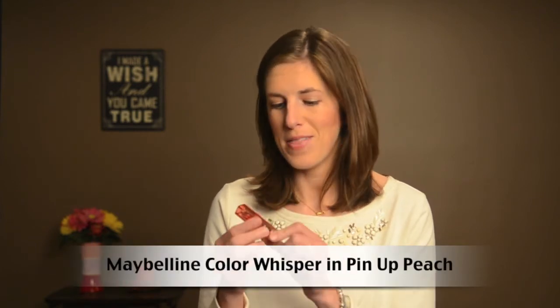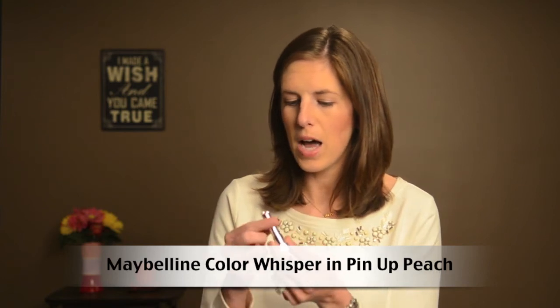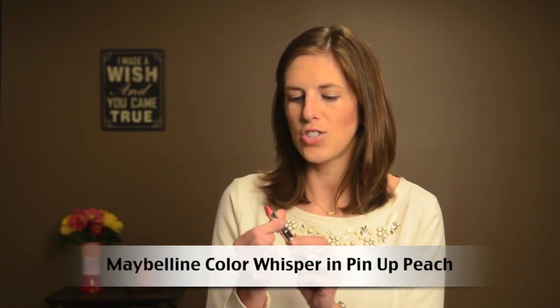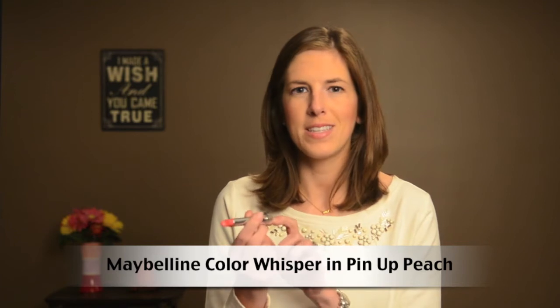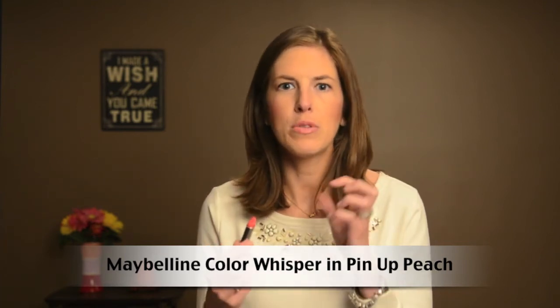The other lip color that I've been loving throughout the month as well is the Color Whisper from Maybelline, and it is in the color Pin Up Peach. Now, when I got this last year, the name kind of scared me because it says peach, and I don't really like peachy, orangey, corally tones on my skin.